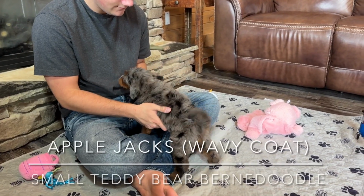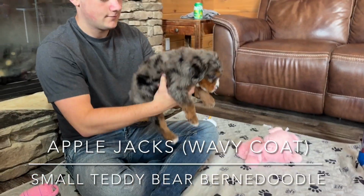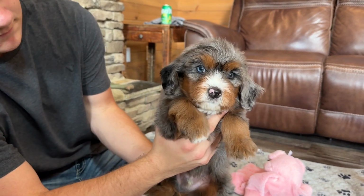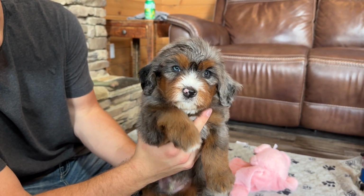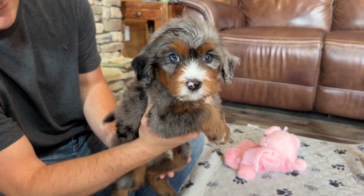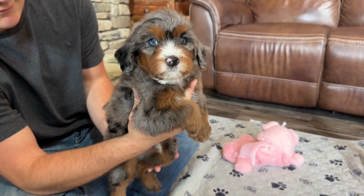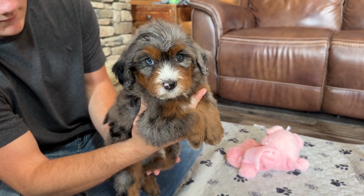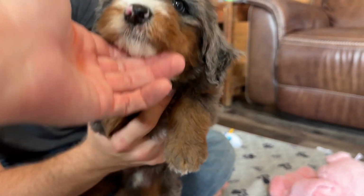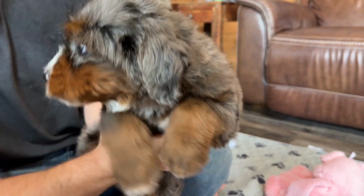This is Apple Jacks, and Apple Jacks is our windmill male. You can see that blue eye shining. So his right eye is blue. He's got these dark rust markings, most of his brown rust colors all the way down his feet, white tips on his toes. He looks a lot like his daddy, Caliber.